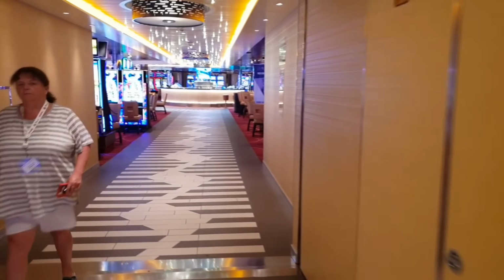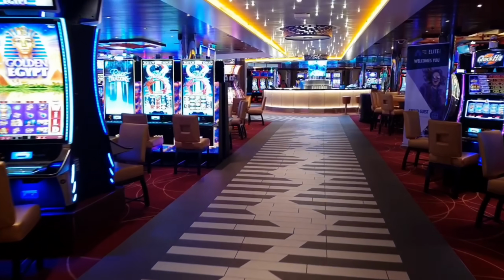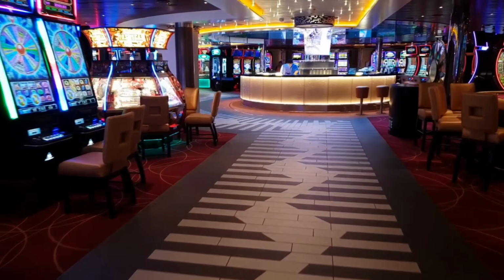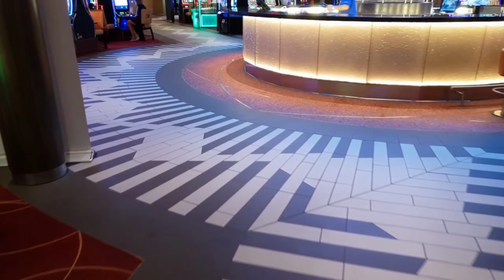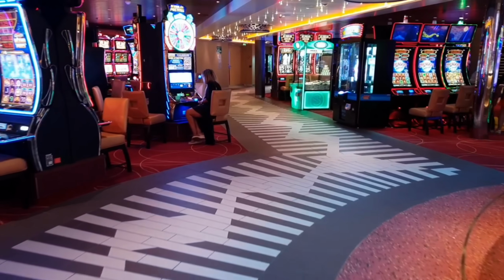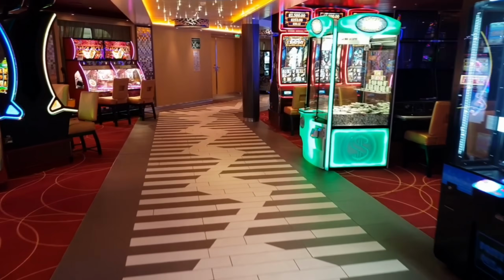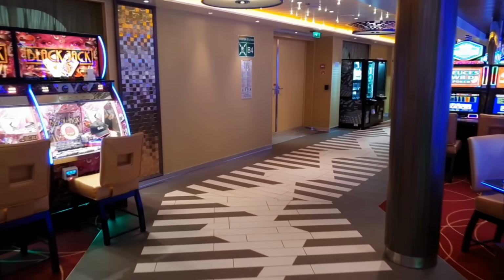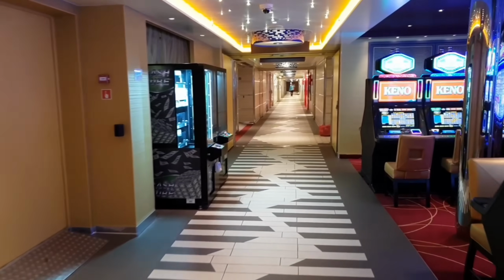And then let's continue our walkthrough here of deck 4. There's the casino. So we'll walk all the way through here. Deck 4. This walkway basically runs the entire length of deck 4 from forward to aft. Now you'll see the corridor open out here.